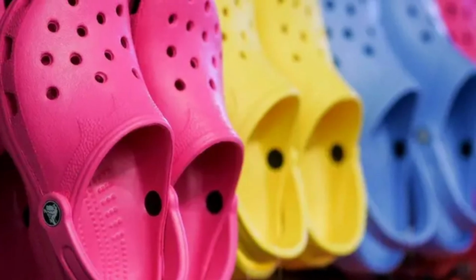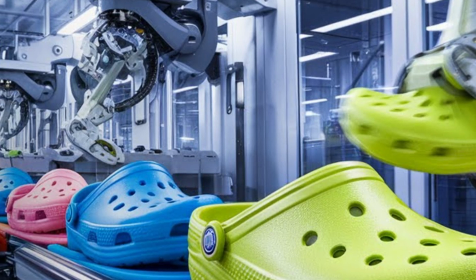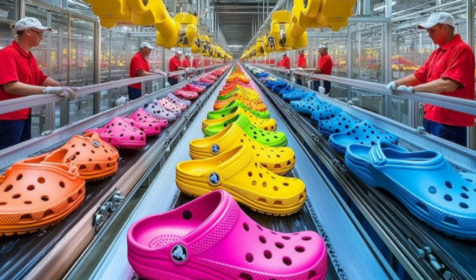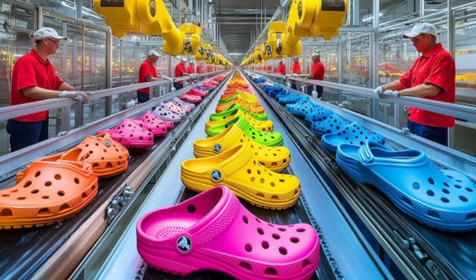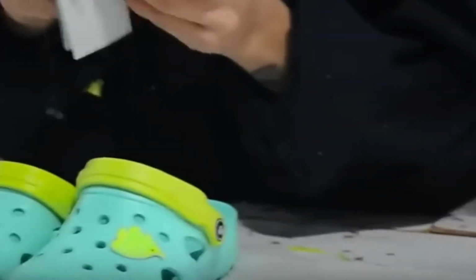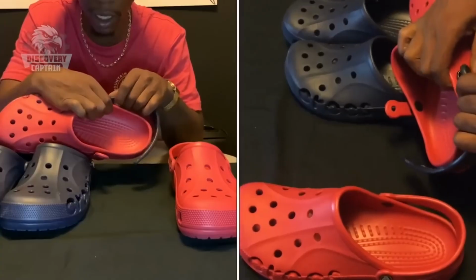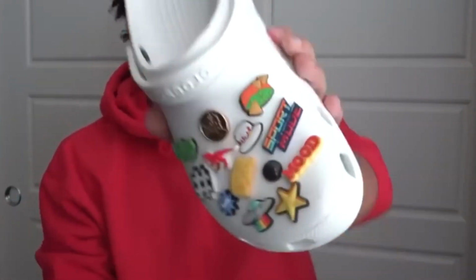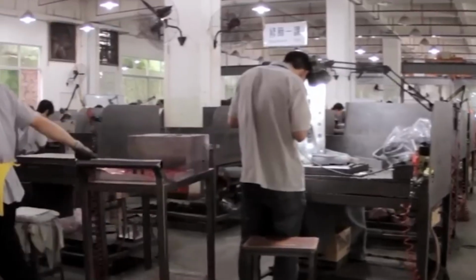Enter the robotic arms. These mechanical marvels work with the precision of a surgeon's scalpel, trimming away the extra foam with lightning-fast movements. It's like watching high-speed sculptors at work, except instead of chisels, they're wielding cutting-edge technology. With the excess foam removed, it's time to perfect those edges. That's where the lasers come in. These industrial lasers are precision cutting tools that give our Croc its exact signature shape. They trace the outline of the sole, cutting away any remaining imperfections with incredible accuracy.